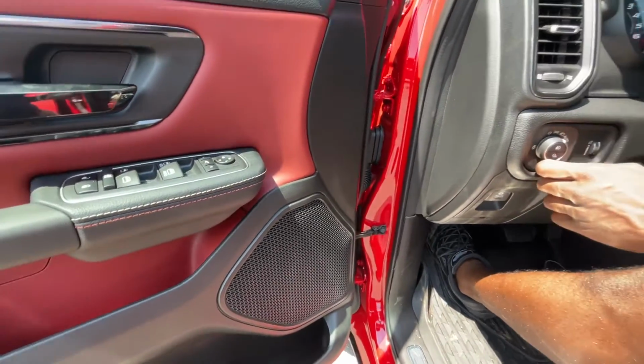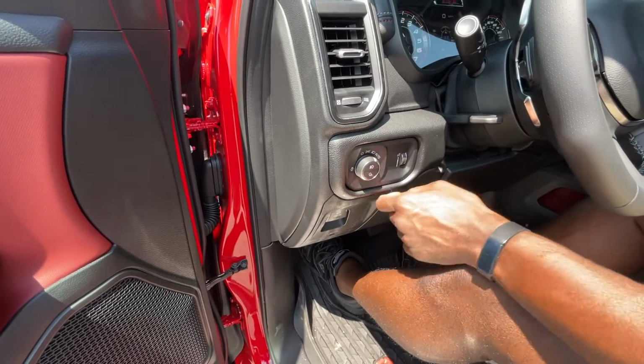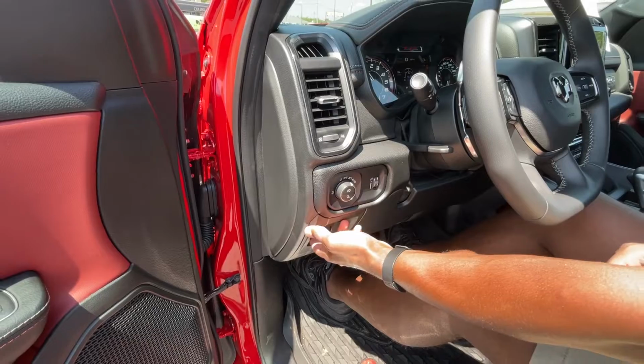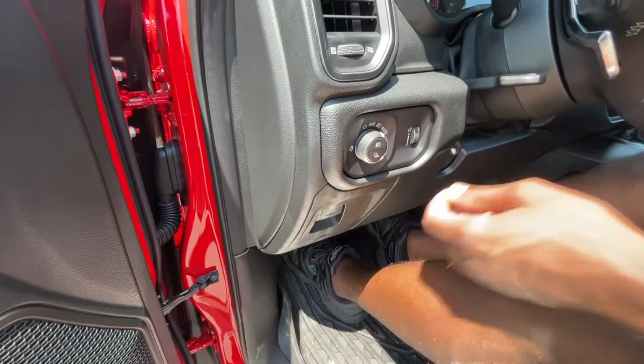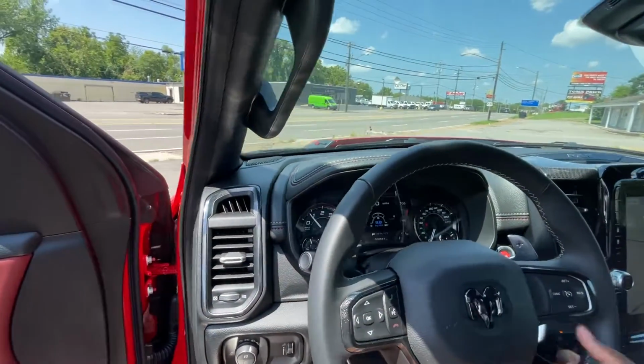But over here, we have our headlamp controls, and we can toggle fog lights here, the bed light here, and then we can toggle our auto mode as well. And then our electronic parking brake, which we pull up to engage, and then press the brake and push down to disengage. Over to the steering wheel here, really nice, really sporty.